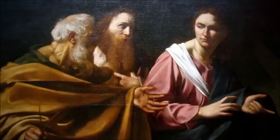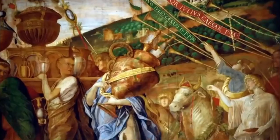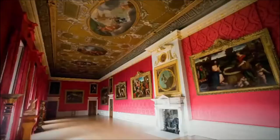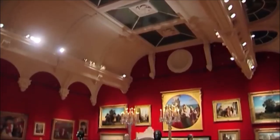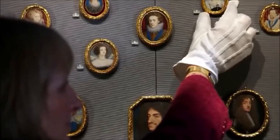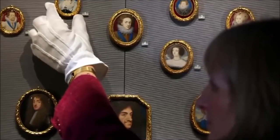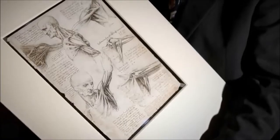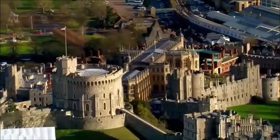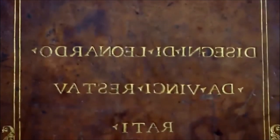Charles I was a great lover of the arts. He recognised the power of collecting, the power of art to showcase the strength of the monarchy and of the court. When the monarchy was restored, the collection boasting over 1 million items. Some are proudly displayed on palace walls, and others are carefully archived and rarely seen. Windsor Castle's print room is home to an extraordinary collection of some 600 drawings by Leonardo da Vinci.